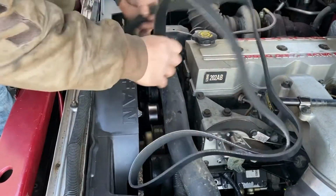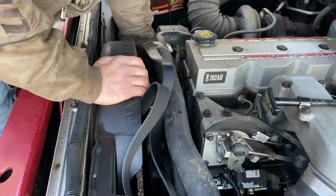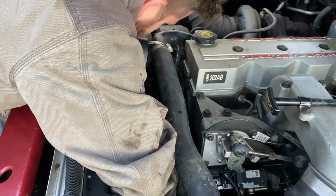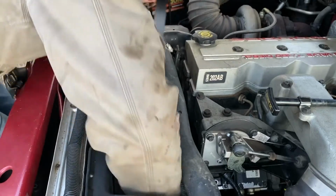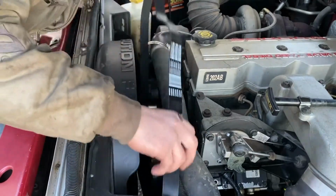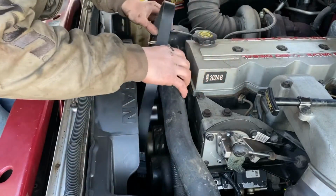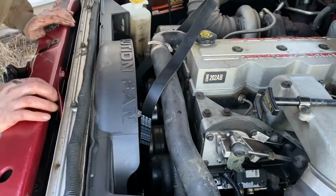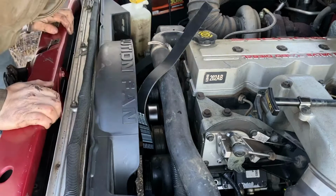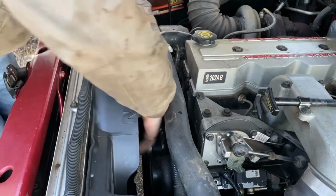First thing you got to do again is get it back on the water pump. So go around the fan. Okay, it's around the water pump. Now I got to get it around the crank. Probably better off going underneath to do that. Okay, it's around the crank. Now you just got to try to keep tension up on it.